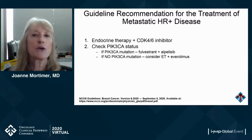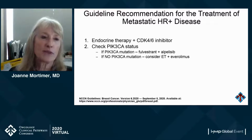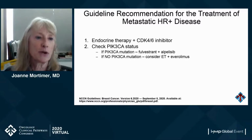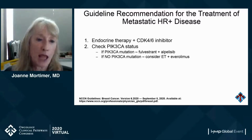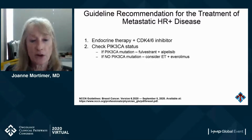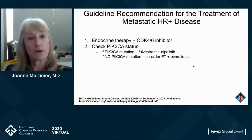So the current guideline recommendations for hormone receptor positive breast cancer is to start with endocrine therapy and a CDK4/6 inhibitor. With disease response and progression, check a PIK3A status. And if there is a mutation, consider fulvestrant with Alpelisib. If there is no PIK3A mutation, then consider endocrine therapy with everolimus.